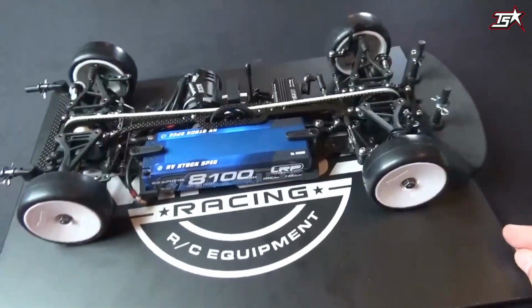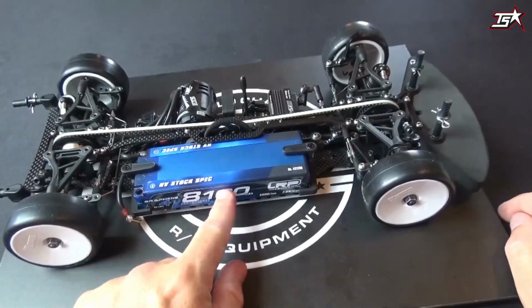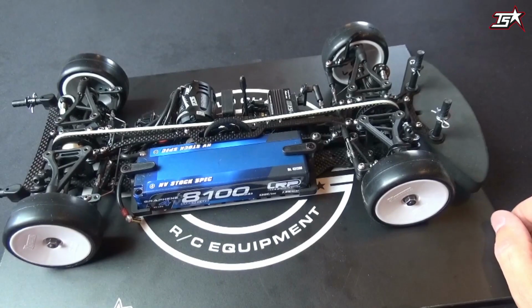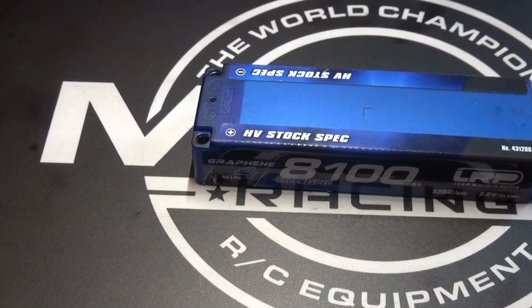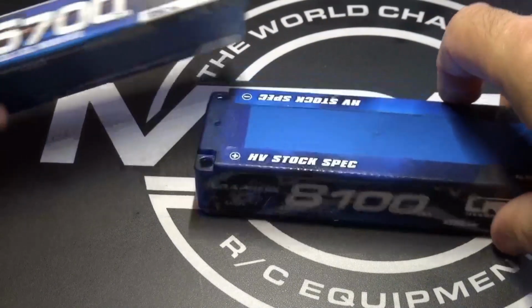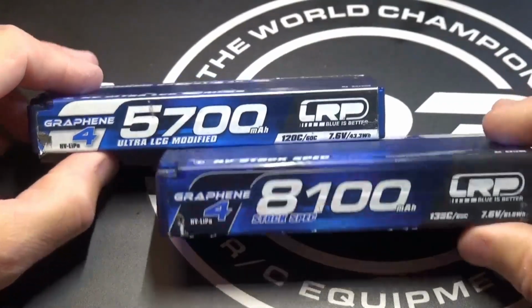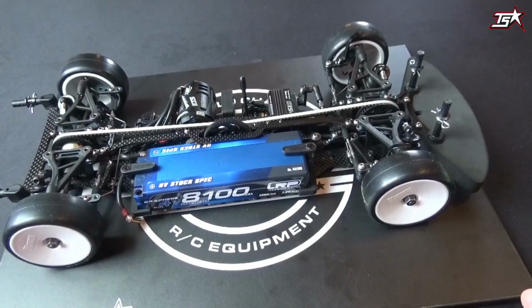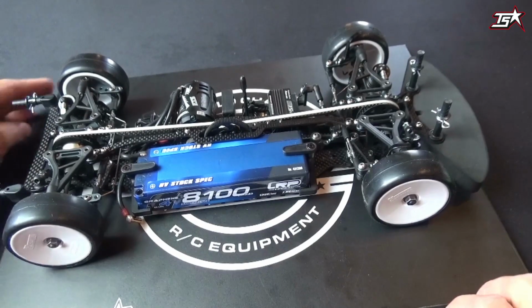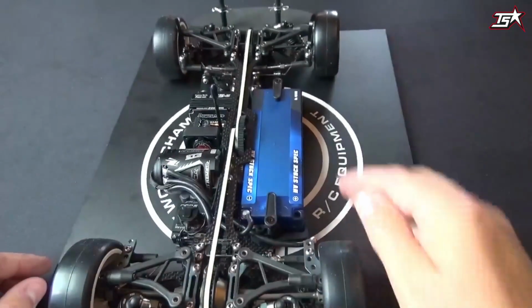Just turn the car around. The battery, which you see here in the car, is an 8100 from LRP, and it's a very big and heavy battery, especially when you compare it with the batteries I'm normally using in modified. This battery here is way heavier, way higher, so everything has to be changed. You have to adjust the battery mount, and the most important thing is that your car still needs to be balanced from left to right with this heavy battery.